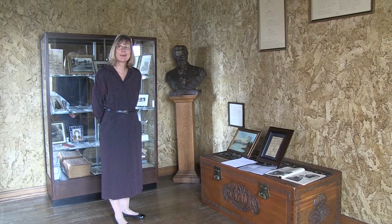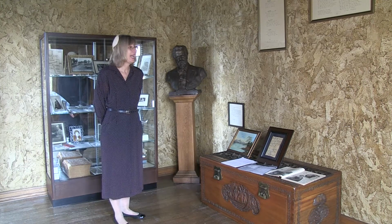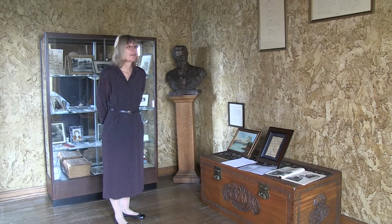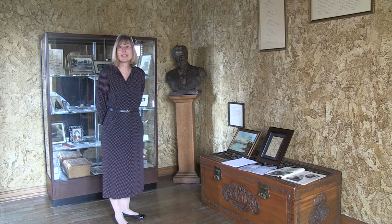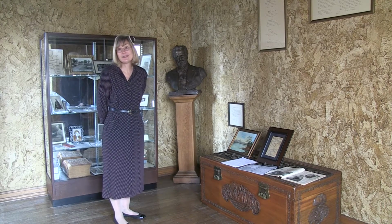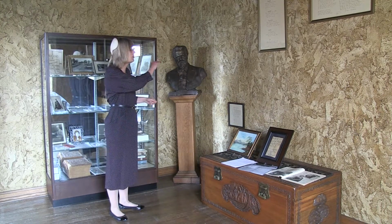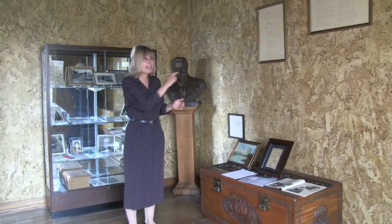We are in one of the tower rooms right now. There are actually 2 tower rooms in this building. And I built the tower rooms to honor my 2 friends. The first one being Edwin Markham. He was Poet Laureate of the United States. And this is his bust. This room was filled with his poetry and his handwriting.